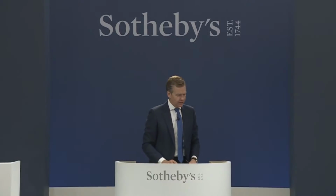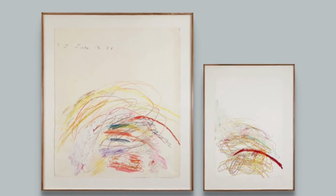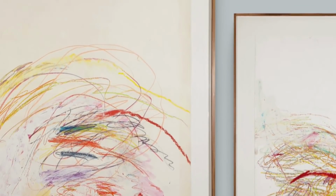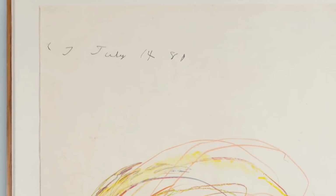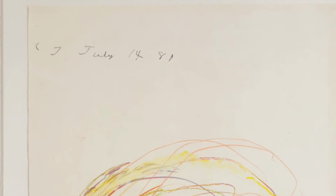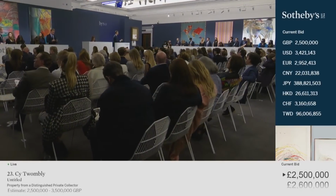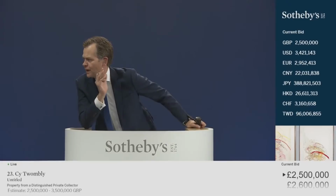And we move on, of course, to the Cy Twombly. Sotheby's view, thank you very much indeed. The extremely rare large-scale diptych on paper by Cy Twombly, created while the artist was living, of course, in Italy. And I'm going to start the bidding here at 2,100,000, 2,200,000 now, 2,200,000, 2,300,000, 2,400,000 now, 2,500,000. Thank you, Mike. At 2,500,000 pounds. It's your bid, 2,500,000. At 2,500,000, and selling, of course, at 2,500,000. Any more? Too far.